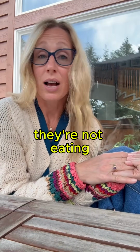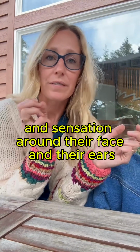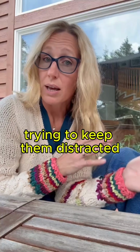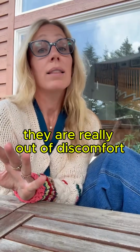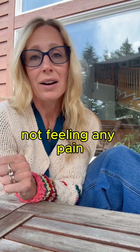We often, if they're not eating, just have owners love on them and give a lot of scratches and sensation around their face and their ears so that they don't focus on what I'm doing. So I really focus on trying to keep them distracted and not noticing that little tiny injection. And once that medication sets in, they are really out of discomfort. And we've done our job to make sure they're not feeling any pain.